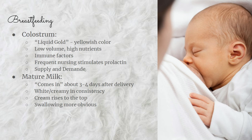What we want to know about colostrum is that because it's low in volume, baby will feed more frequently. And that's important because that frequent nursing stimulates the release of prolactin, and prolactin helps establish a milk supply. But anyway, supply and demand. It is a supply and demand principle.